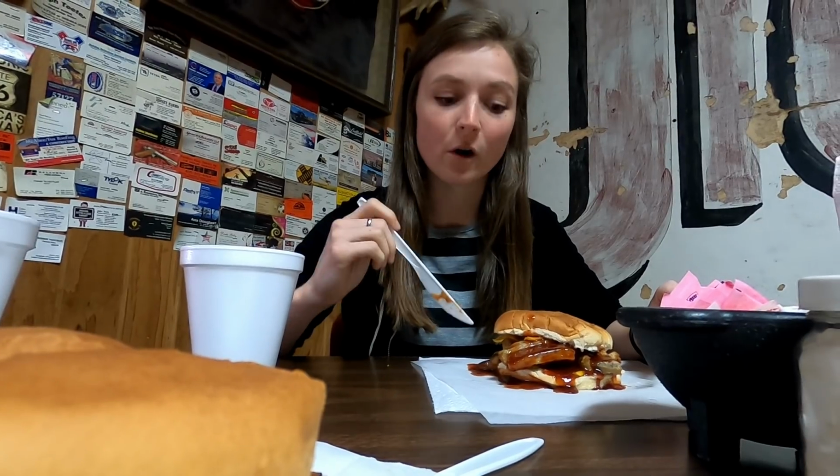I can see why it comes with a knife and fork. That is really good. I got the pork, but it's not pulled pork. I wasn't really sure what to expect. This is actually really, really good. There's no way I'm gonna be able to eat this with the bun. It is piled around it, and the bottom one is soaking in barbecue sauce. That's really good.